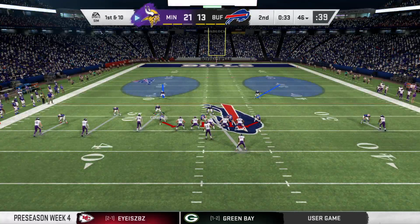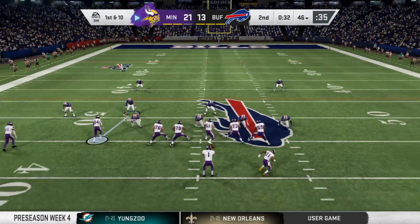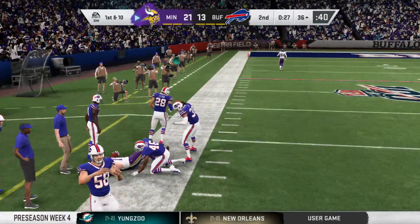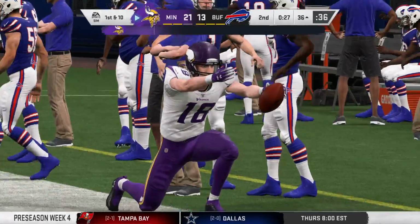Down. 90 Wolf. Check 53. Back to throw now on first down. Throw taken in by Taylor, left side. The catch and run, good for 18 and a first down. Let's go.